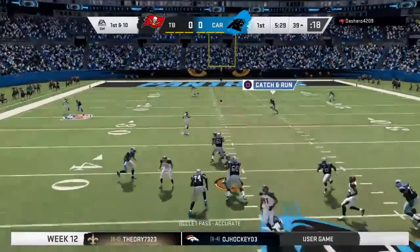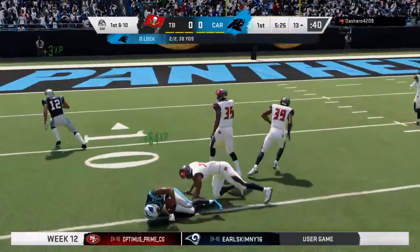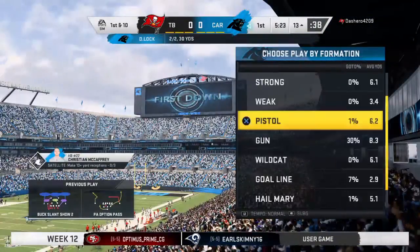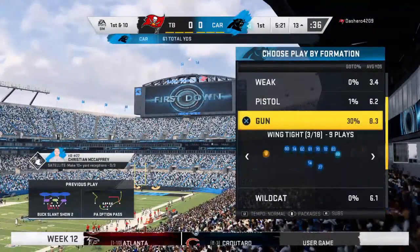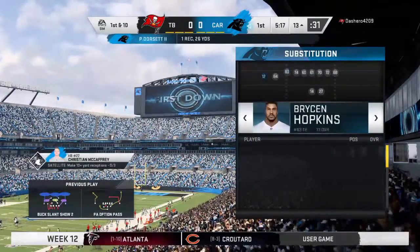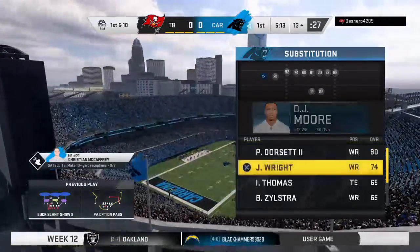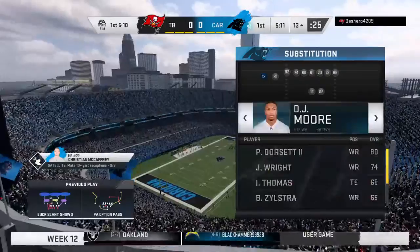Now a play fake here on 1st down. And Philip Dorsett hauls it in, and all the way inside the 15 before they drop it. A good pickup there, 26 yards. I think it all came together there. In-breaking route, drove it with excellent pace. Money throw right there to move the sticks.